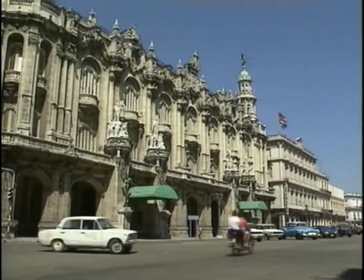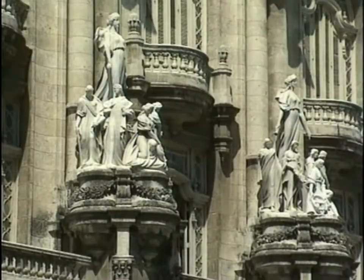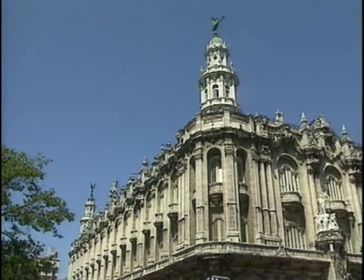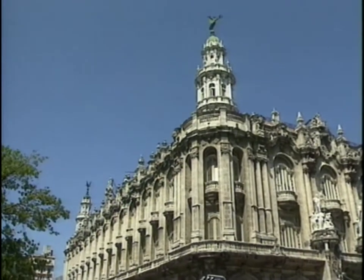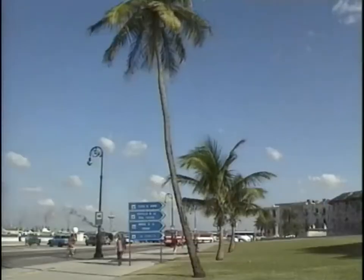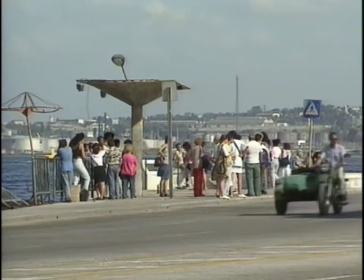San Jose Street and the imposing Gran Teatro. This building, with its sculpted facade and four pinnacles surrounded by angels, dates back to 1833. Inaugurated in 1929, a copy of the Capitol in Washington is located next door. It's one of the most outstanding buildings which remains in Havana from the American period.